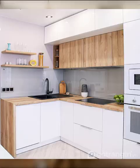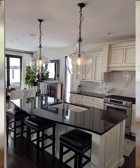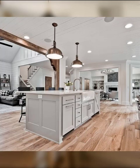Number seven, shutters. Plantation shutters are a durable and classic option. They can be customized to fit your kitchen's window size and style. They provide excellent light control and privacy when needed.